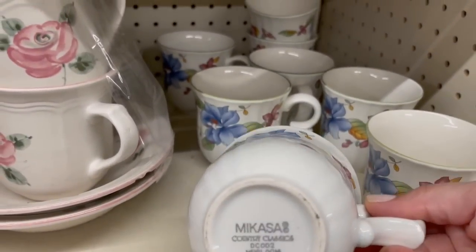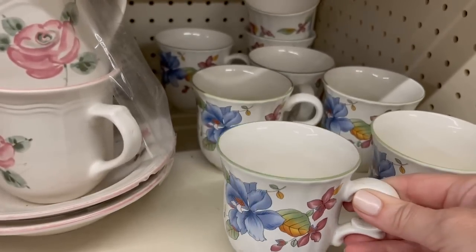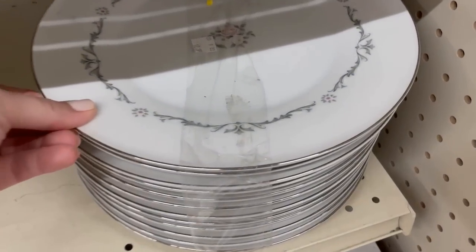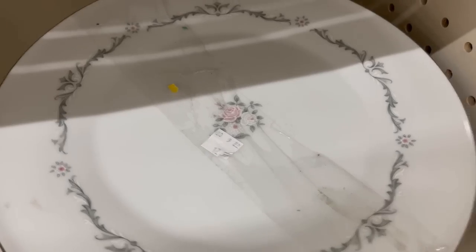And these mugs are neat. Mikasa, Country Classics. You could even buy this set and split them up, and everyone at a luncheon gets maybe some tea and tea treats inside the mug, and you have a very uniform gift, and everyone has a special mug.